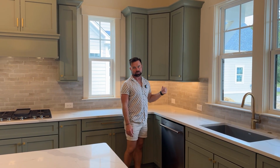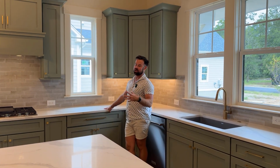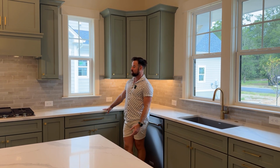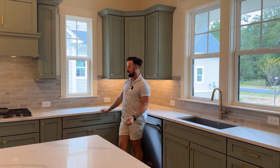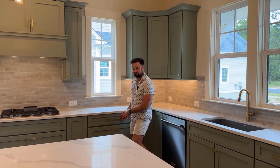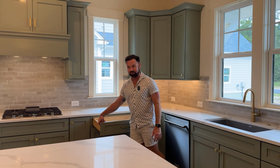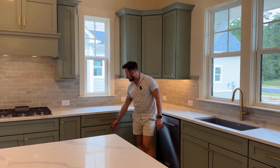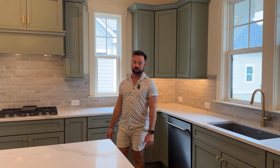And then we do have a nice selection of quartz and granite to choose from at our design center that are included. Also included, there are 16 paint colors and 11 stains. All of our cabinetry, like I said, is full overlay. All of your drawers are going to be full extension, dovetail, soft close drawers throughout the entire house. And then all of your cabinet doors are soft close as well.